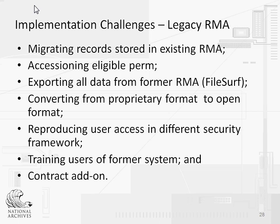for import into ZL Unified Archive for migration, and we had to try to reproduce the user access that people were used to in our former RMA in a different security framework. We are still working on that because the ZL Unified Archive application doesn't have the same kind of functionality as our older application. So we're looking at how to implement group access for various types of data within that application. As you are familiar with, that requires a lot of requirements gathering and working with the users and determining what the user groups are and at what level you can provide access. The users of the former system had to be trained on the new system, and the data in the new system didn't look the same as it did in the old system.